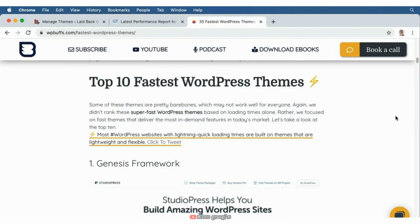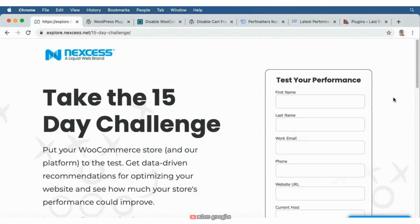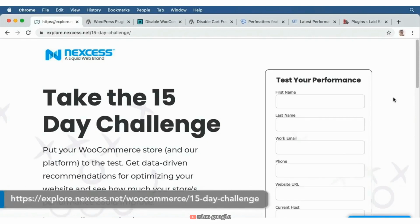This is one of those situations where it's more about not picking the wrong theme than about picking the perfect theme. When I worked at Nexus, we had a 15-day performance challenge, where we'd take your site, optimize it for you on Nexus servers, and then show you the results.